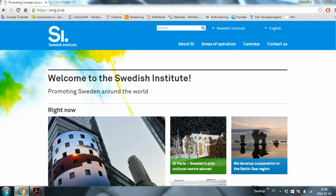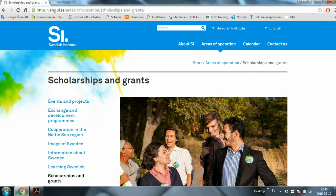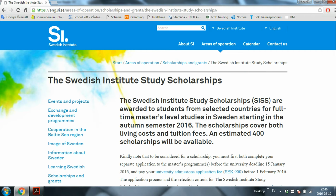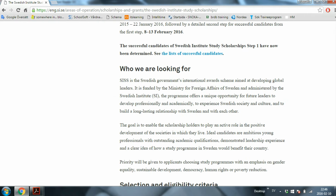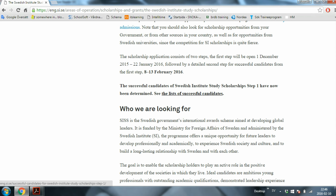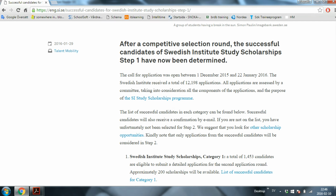to the second round. So we shall start from here, from the si.se page, and then we will go to apply for our scholarships and grants. Then we will go to Swedish Institute Study Scholarship. Here I can see that there is a list of successful candidates. Let me see how many of you have succeeded.